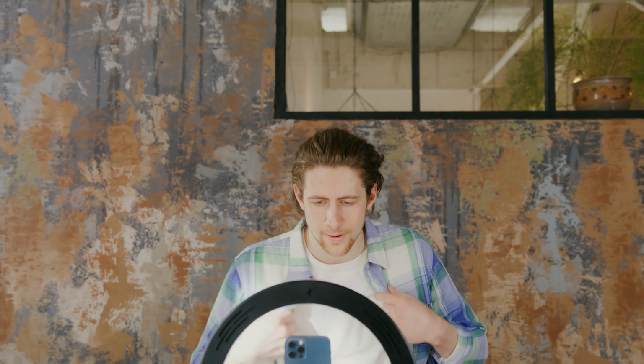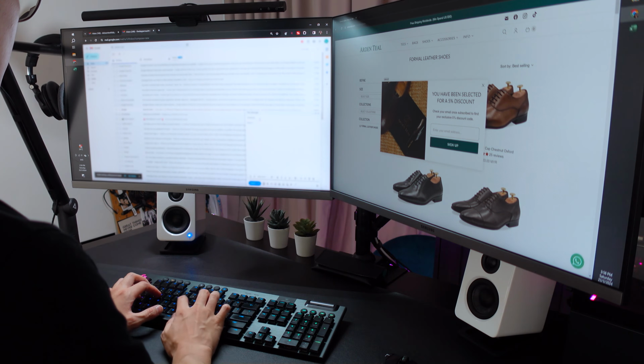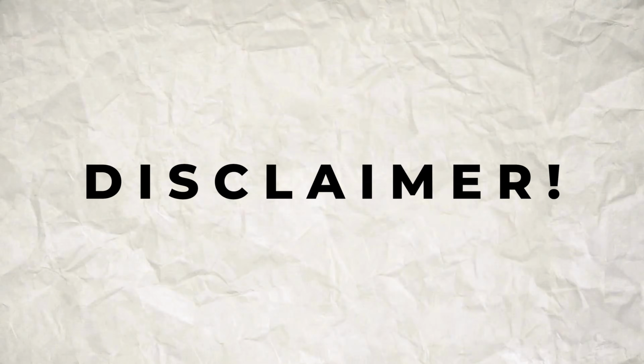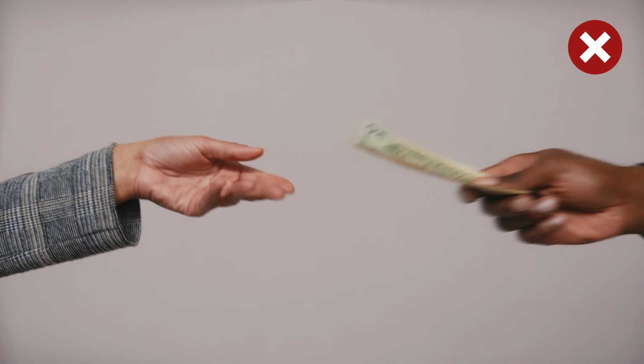So doing what every influencer would do, I wrote to Arden Teal and their co-founder Mabir responded. And I got two pairs, their double monk strap and their tassel loafer. And a massive disclaimer here, I did not receive anything for free and I'm not paid to say any of this. I did however get a discount for my first pair.